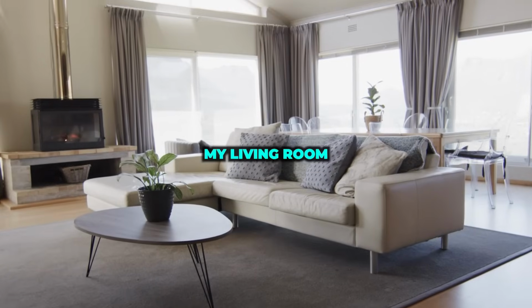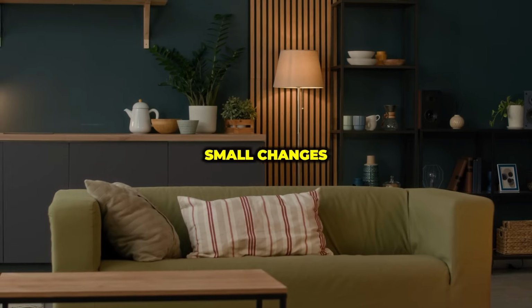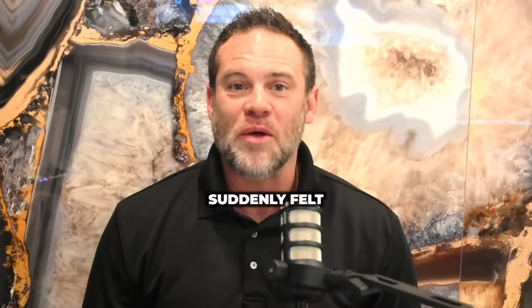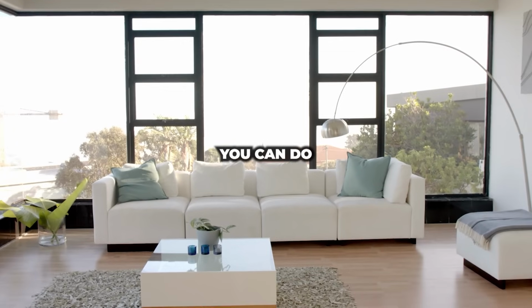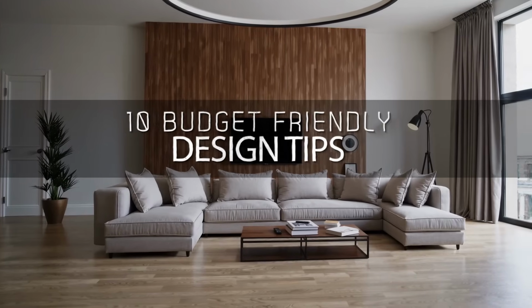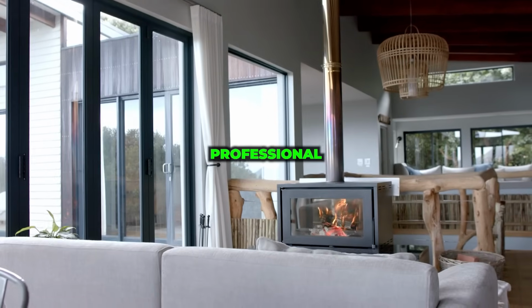I walked into my living room, made a few small changes like a $20 mirror and moving some furniture, and it suddenly felt brand new. Here's how you can do the same without spending too much. Today, I'm sharing with you 10 upgrades that cost less than your monthly coffee habit, but will make your home feel like you hired a professional designer.